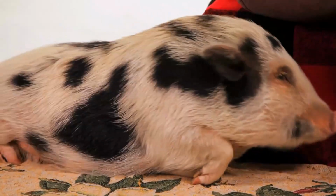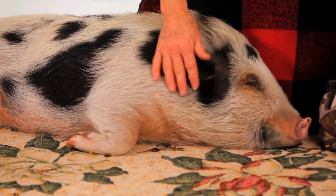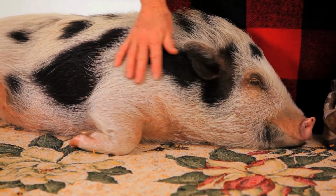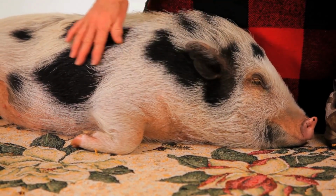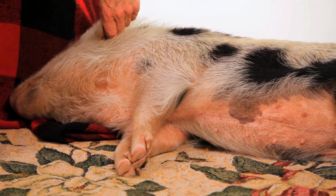I don't recommend that you use blankets in an outdoor facility, mainly because the pig will use that blanket to block the doorway, and then the rain will come or snow, it'll become moist, and then we don't want moisture inside of their little contained areas.